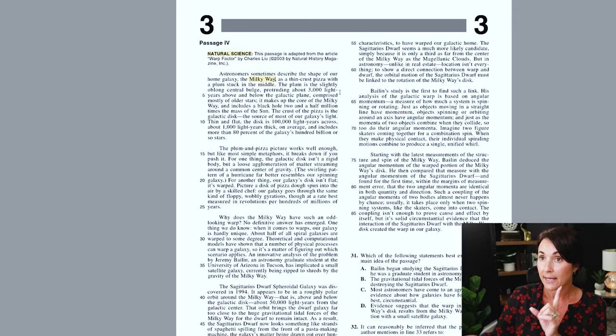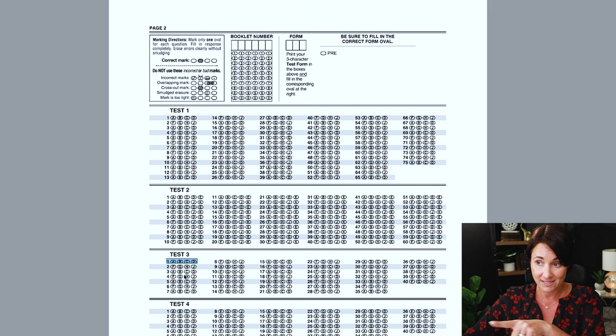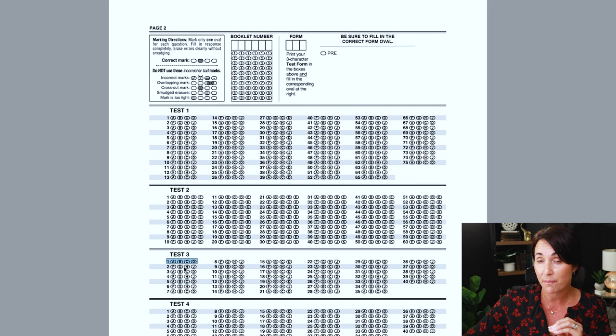Now, please remember, be careful when you bubble. You might be in the middle of testing and go, okay, I'm reading passage 4, but you might start bubbling in passage 1, number 1. Don't do that. Remember, if you're starting with passage 4, you want to be over here at 31, because 31 to 40 are the 10 questions that go with passage 4. So be very careful. Remember that. You'll only make that mistake once in your practice. Hopefully you don't make it on test day. If you practice a lot, you will not make that mistake on test day.